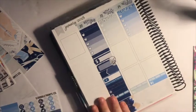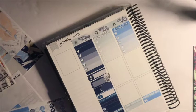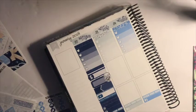Mondays is when I update all the stats in my bullet journal. So there's that. Oh crap, there's one more thing I needed to put in. Ugh, I suck. Monday's gonna be the worst. So let me grab my multicolor.